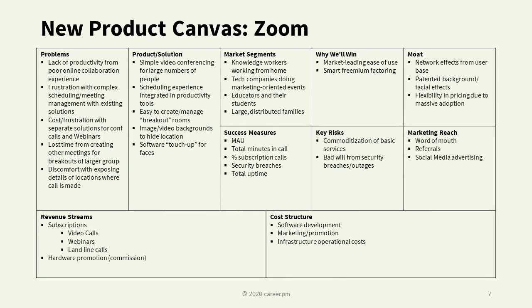So let's look at an example. I did this one for Zoom. It's not meant to be exhaustive or super accurate. It's meant to give you an approachable example of how you can use the new product canvas. So if we look at the problems that we're going to solve, what problems does Zoom solve? We're not productive, we can't collaborate well. Setting up a lot of other tools is complicated, it's difficult, maybe other people don't have them. So Zoom has solved those problems and some other ones as well.